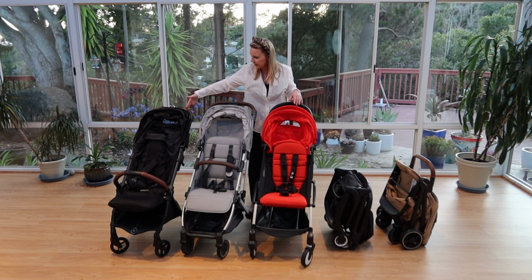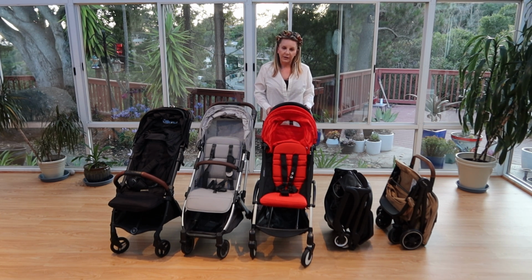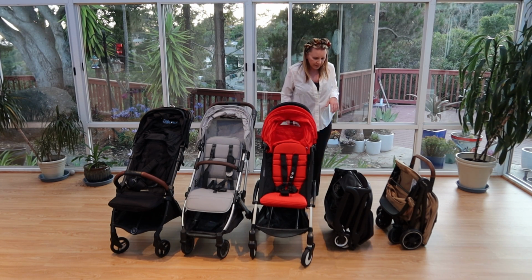And with a $399 price point and a $450 price point, this guy being more expensive and then adding those accessories sold separately, it will start to add up a little bit.